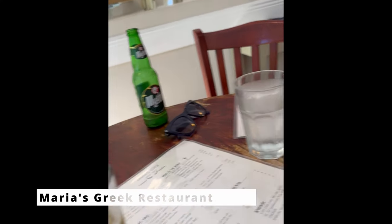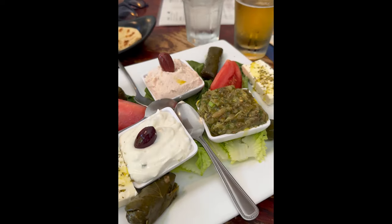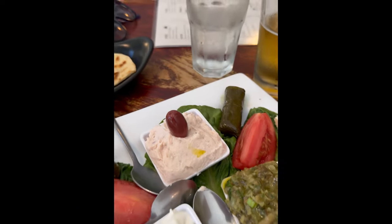Closer to Coral Gables is Maria's Greek restaurant, which had great ratings online, so we had to try it, given our love for Greek food. And it didn't disappoint. Look at this mezze platter, just delicious.